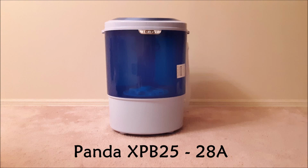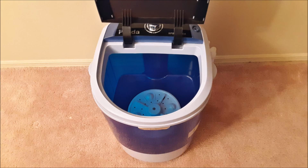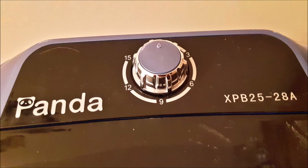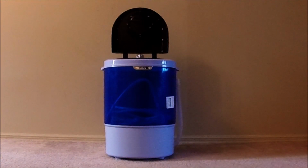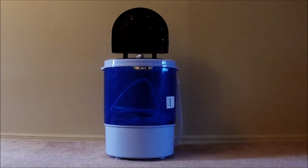This is a small portable washing machine that I figure could come in handy in the RV, and here's a review of it. So all that said, I decided that this one purchase from the thrift store, I'd do a whole video on it, and then I'll do a video on the other stuff I picked up. I think I got some useful stuff. But I've always wanted one of these portable washing machines.